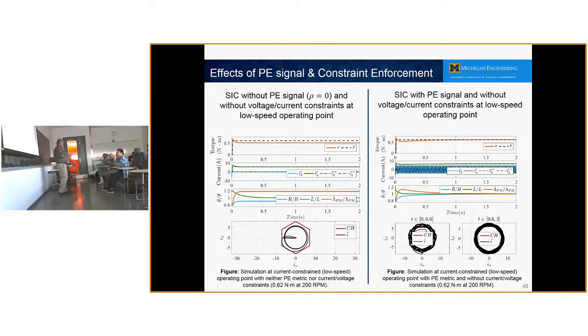So let's look at a few different simulations. These are all simulation data because this controller takes an awful long time to run. We don't have it running in real time. Basically, we start off trying to do a torque command. We're running our parameter estimation, but we're not injecting any additional signals. As a result, the parameters don't converge to their proper values because it's not properly excited, and our torque is off because our flux linkage is off. Here is the current hexagon I showed earlier, and we have an initial transient where we're kind of escaping it a little bit.